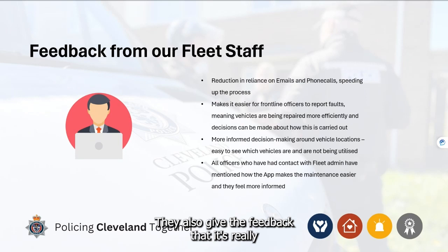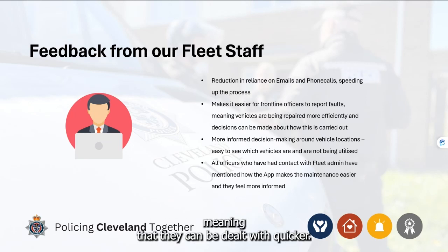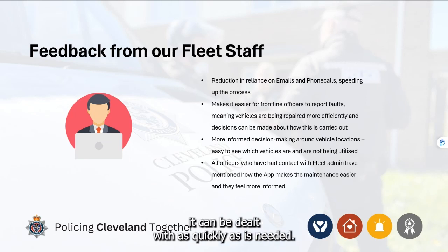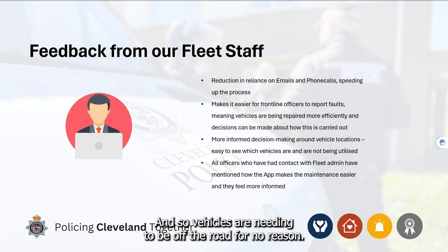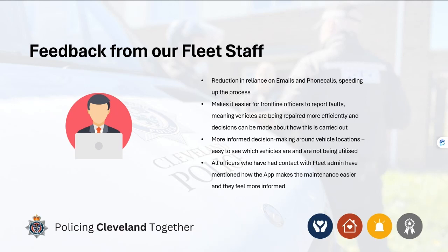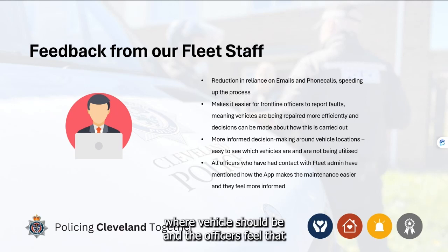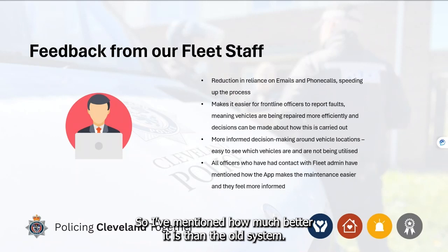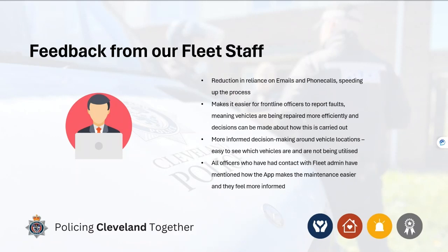They also gave the feedback that it's really simplified their day-to-day work, made it a lot easier. Made it easier for officers to report the faults, meaning that they can be dealt with quicker. And if it's something as simple as a bulb change or anything like that, it can be dealt with as quickly as needed, so vehicles aren't needing to be off the road for no reason. They've been able to make more informed decisions around where vehicles should be, and the officers feel like they've had more contact with fleet admin, and they have mentioned how much better it is than the old system.